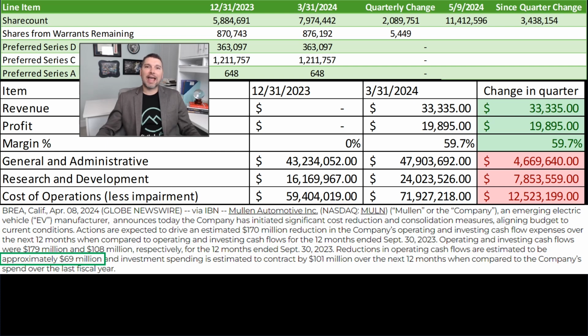So that date is outside of this specific quarter for this earnings. So if Mullen starts to cut the cost as is stated in the PR, you can see they're planning a cost of operations cut of $69 million over the course of those 12 months. So that should definitely help cut back on the costs for Mullen operations moving forward.